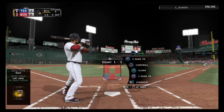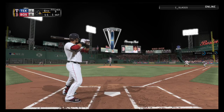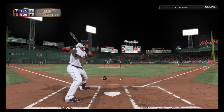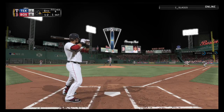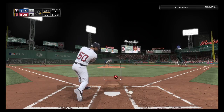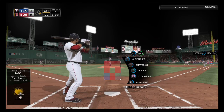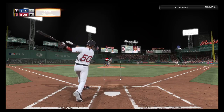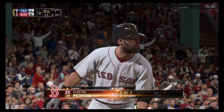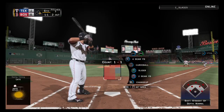Mookie Betts strides in, grounded out his last time through. And he'll take a look at a strike on the inside corner. It's 1-2. Chopped foul at the plate. It'll remain 1-2. Oh, and he can't catch up to the fastball as he swings and misses for the 2nd out.